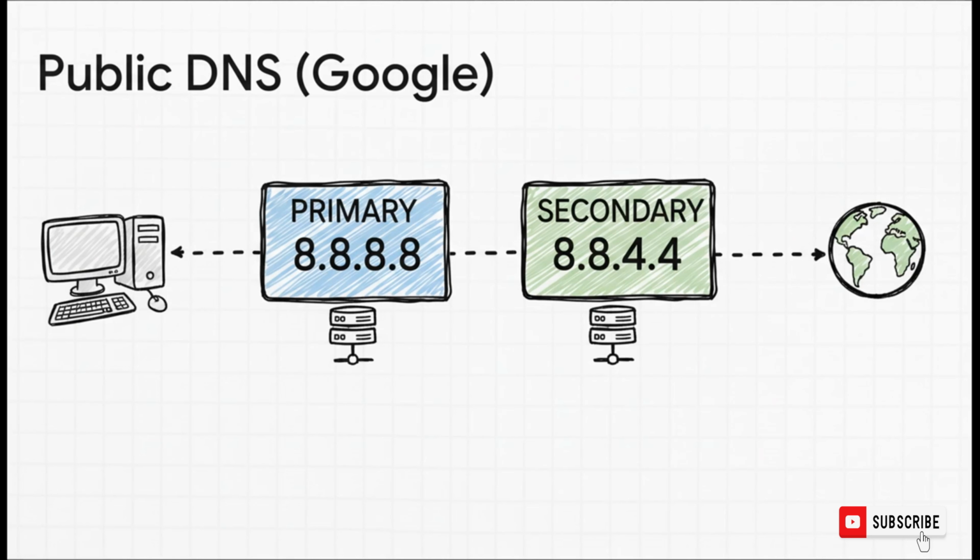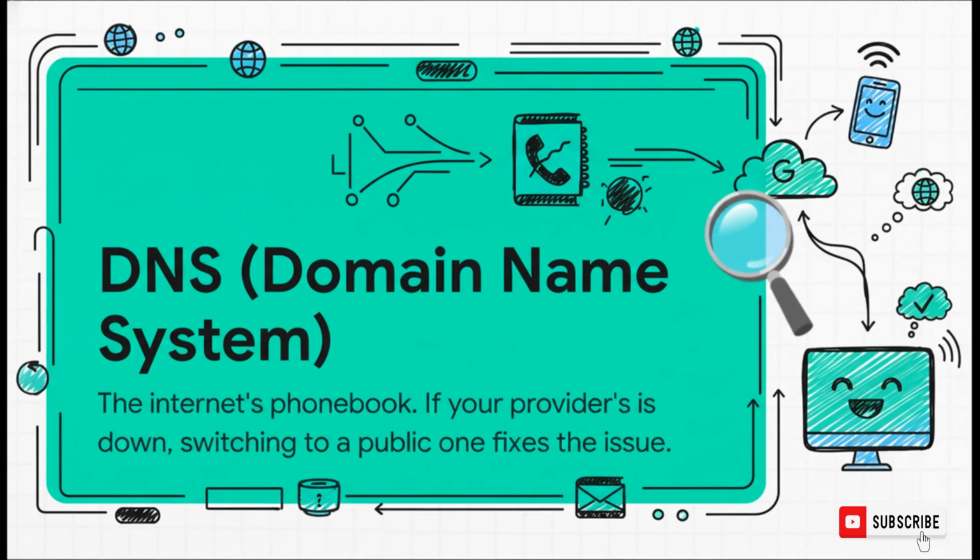Once you're in the manual fields, you're going to type in these two addresses. For the primary DNS, just put 8.8.8.8, and for the secondary, use 8.8.4.4. What you're doing is telling your computer to stop using your provider's DNS and use Google's super reliable public ones instead. Let me explain.